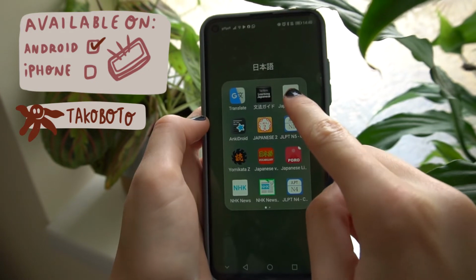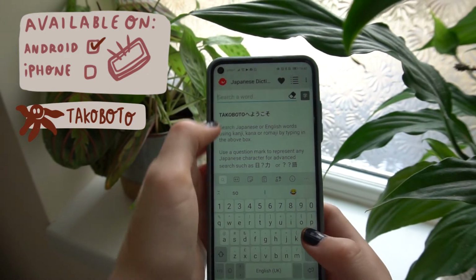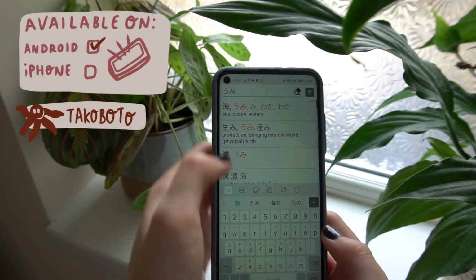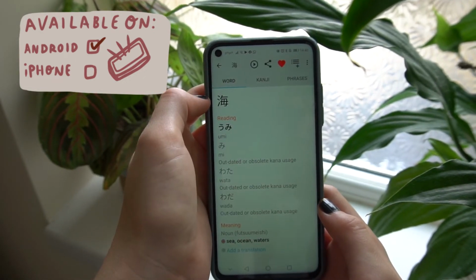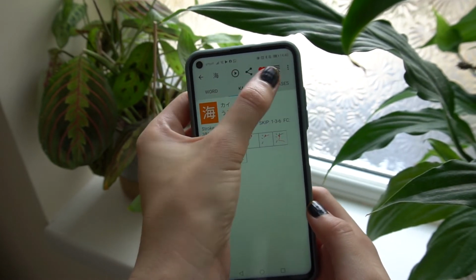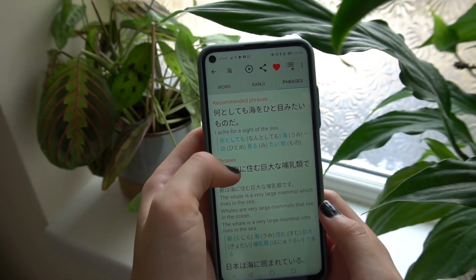Okay, so another one of my favourite apps is probably one of the most useful apps of all time that you could ever have. My study buddy Serena, she introduced me to this app, I think. So it's a Japanese dictionary app. It's called Takoboto. Pretty funny. It is invaluable. You can search in Japanese or you can search in English.